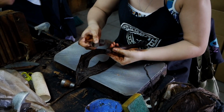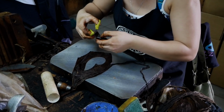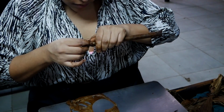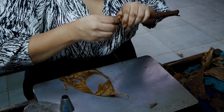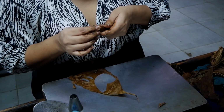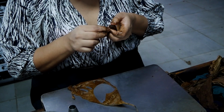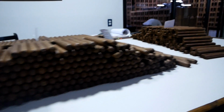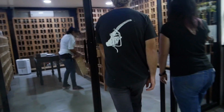Next, what they call the wrapper is put on the outside. It is amazing to watch how quickly they can do such intricate work. Along with some artistic touches that are unique to this brand. After all that, into the humidor to age they go.